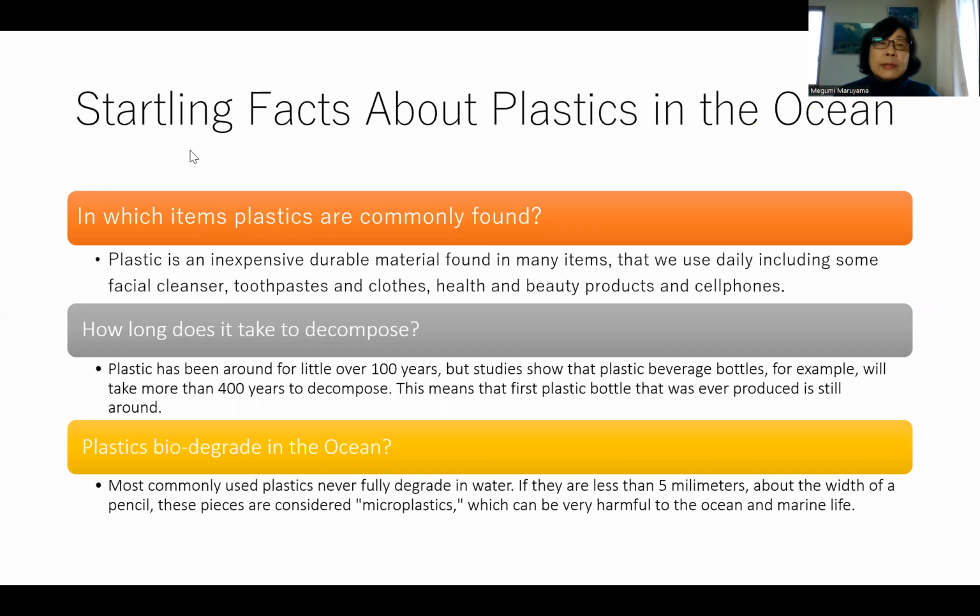So now let's see about these startling facts about plastics in the ocean. In which items are plastics commonly found? Plastic is an inexpensive, durable material found in many items that we use daily, including some facial cleansers, toothpastes, clothes, health and beauty products, and cell phones.